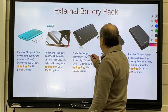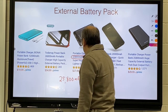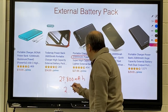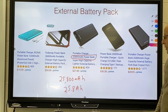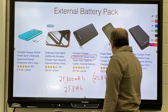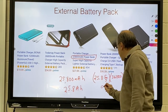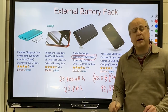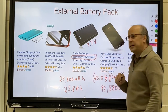So when you look at the external battery pack, it will give you a unit, in this case 25,800 milliamp hours. They're trying to make it seem like it's a very powerful battery. Realize that you got to get rid of the milli. They're just doing that to trick you. That really means 25.8 amp hours. That means 25.8 amps for 1 hour. When you multiply that out, you get 92,880 coulombs. That's how much charge can be stored on that battery pack. Since this is a cell phone battery, we're going to assume it's 3.7 volts.